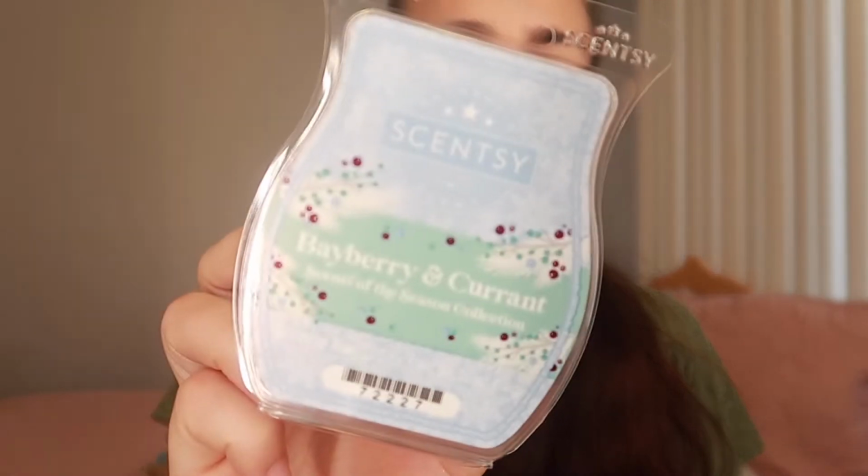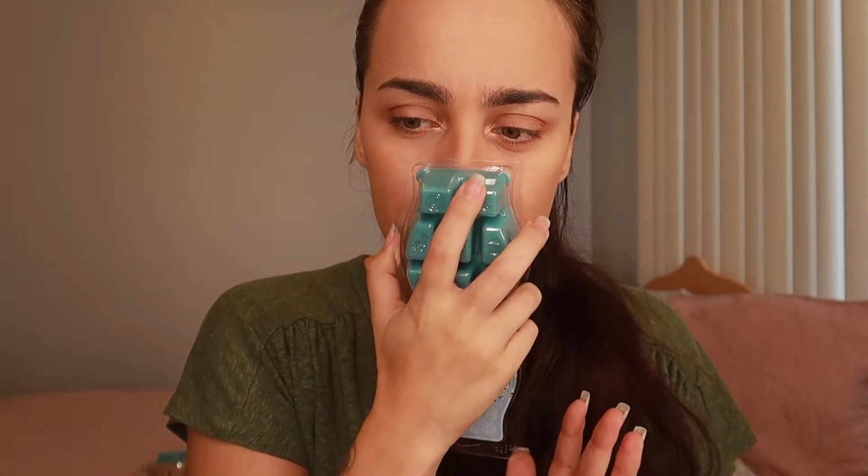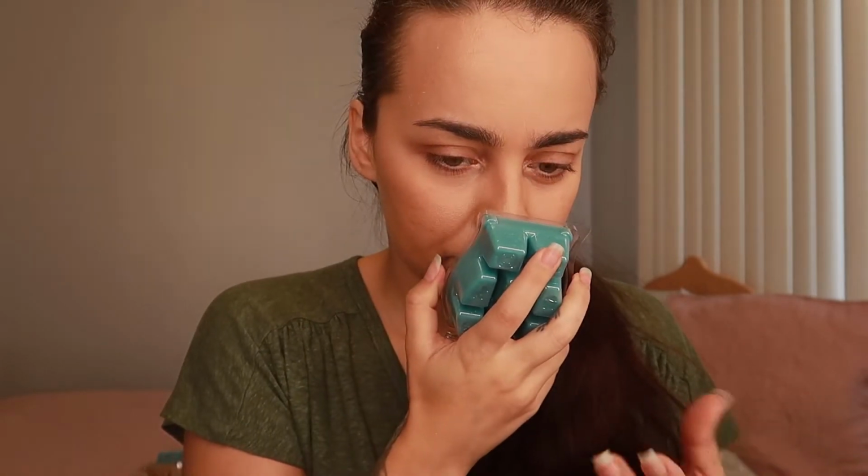This is very different. Okay, next up we have here Bayberry and Currant. And Scentsy says, a wreath of peppery bayberry and fresh juniper adorned with bright currants. Peppery bayberry. I'm not even sure what that is, but let's sniff it anyways. Okay, this is pretty. This has a sweetness to it as well. I do get the peppery note in here.